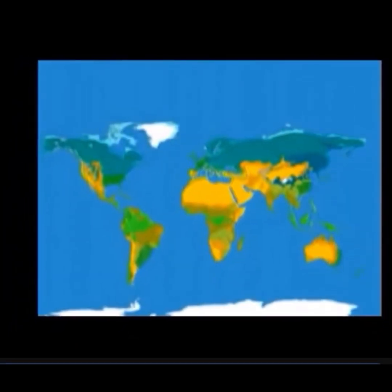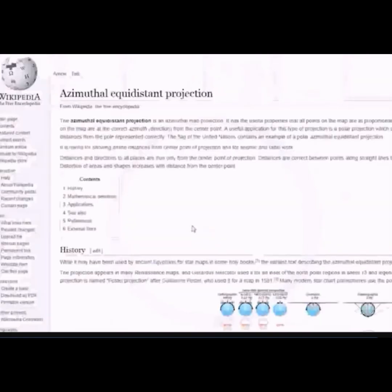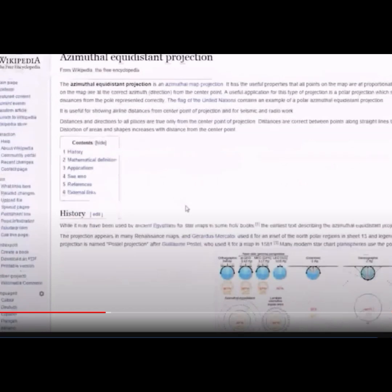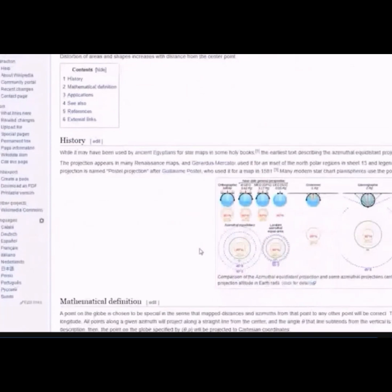So is there a map that accurately shows the size of countries? Of course there is. This map is called the azimuthal equidistant map. This map projects the countries on a circle, each one being the correct distance in relation to the center point, the North Pole. The Egyptians used this map for stellar maps. It matched the stars. They will try and tell you that the southern hemisphere is exaggerated, but is this true?